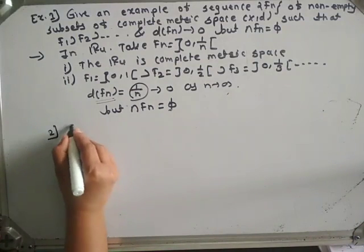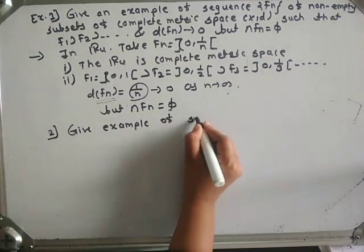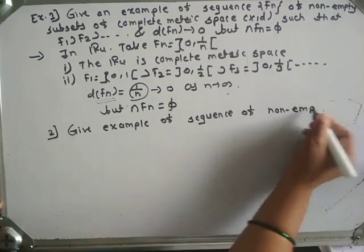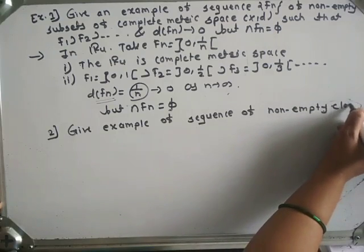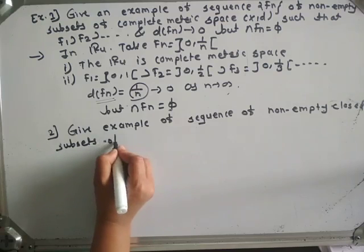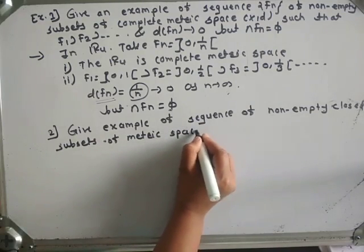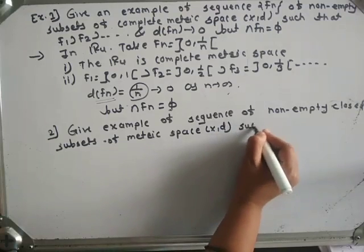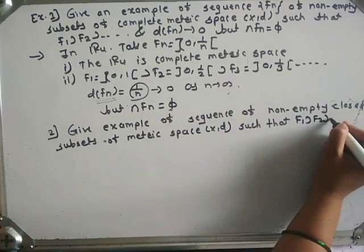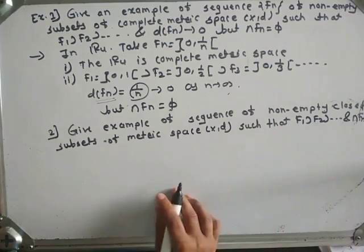Let us take second example. Give an example of a sequence of non-empty closed subsets of a metric space X,d such that F1 contains F2 contains and so on, and intersection Fn is equal to phi.